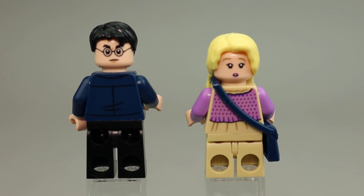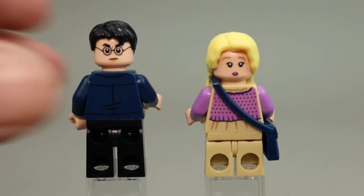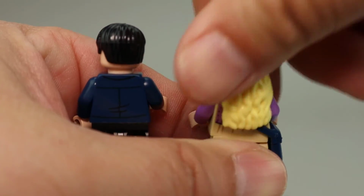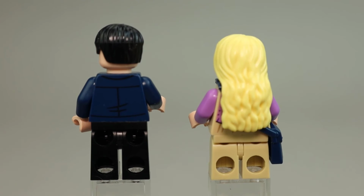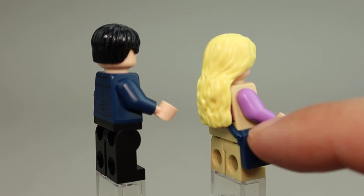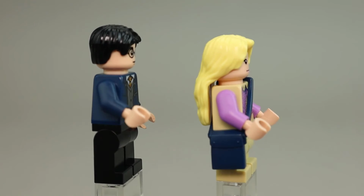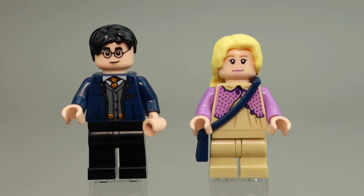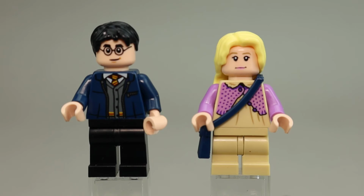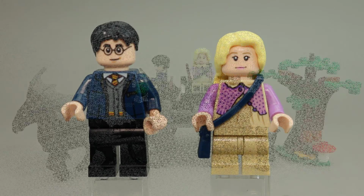Here's Luna with a more surprised or fearful expression as well. So good alternate expressions for both of these figures. Get a better look at that little satchel. Like I said, I've seen these before, but not in that color. So there's our quick look at the two minifigures that come with this set. Let's go back and I'll give you my final thoughts on this small set.